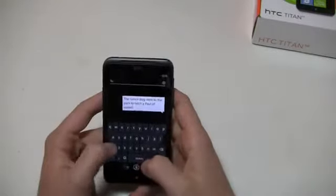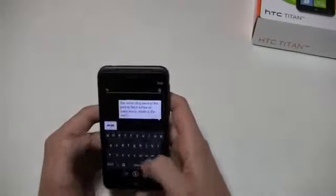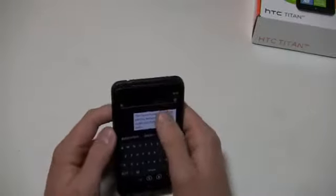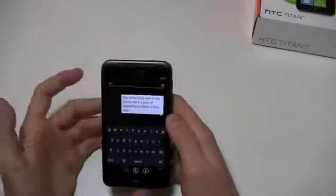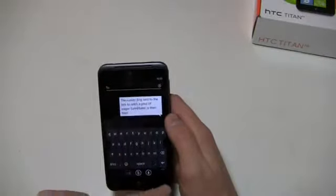Let's go back and do Aaron Baker is the man. And then you can go back and highlight the words and change those as you see fit. So we can change that to Baker, for example. And so you can easily go back and auto-correct words, which is a feature I like in Windows Phone 7. Just very easy to go back and change words. And when you click on it, it highlights it and brings up some suggested words. So that's a really nice touch there.